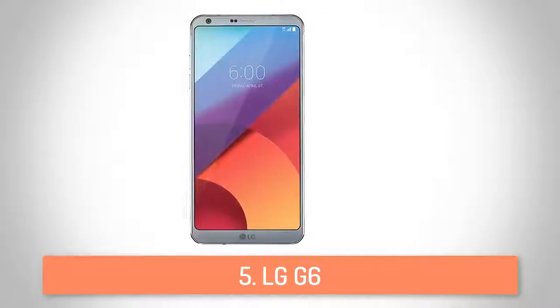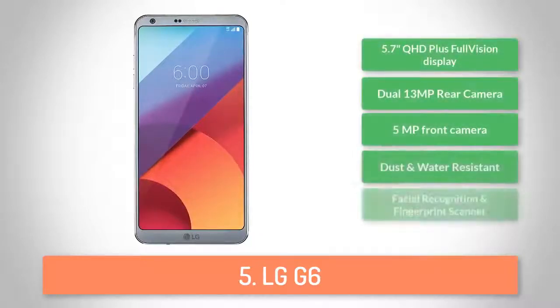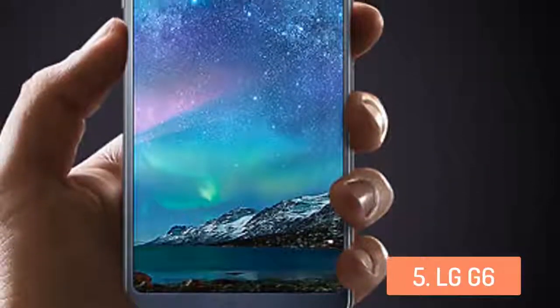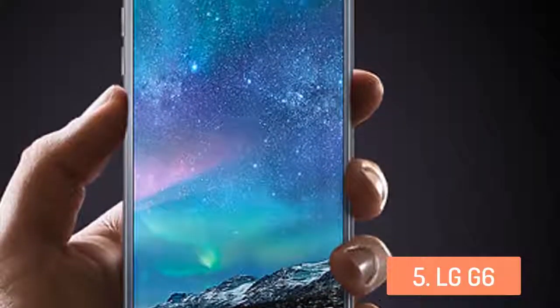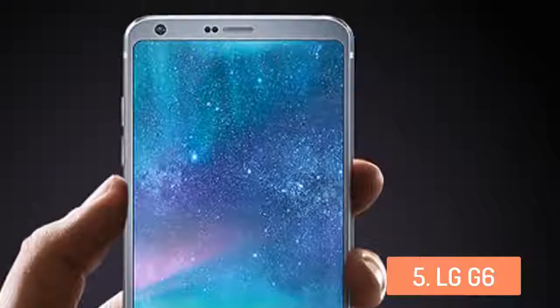At number 5 we have the LG G6. The LG G6 is a great phone which recently came to the market, and what's unique about it is that it has an 18:9 ratio display that provides a taller panel in a smaller body. This however can be problematic when watching YouTube videos because most YouTube videos are 16:9 and that will result in black bars. This won't hurt a lot but it's a thing to note.